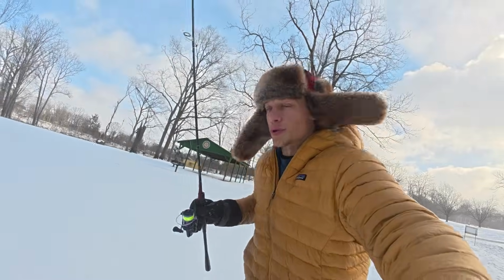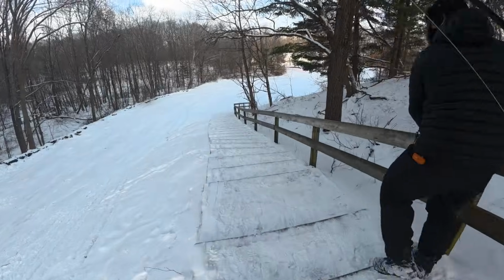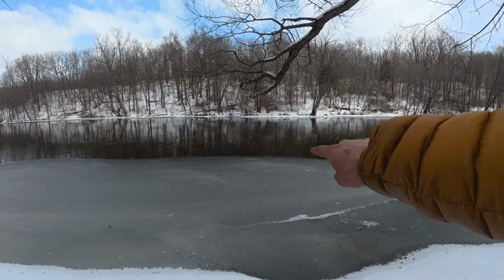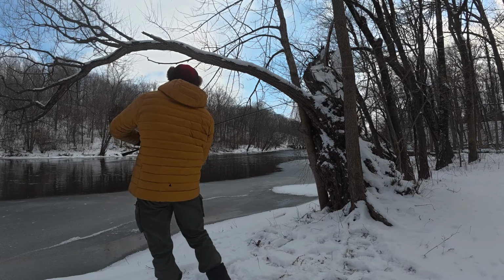This wind is absolutely insane, but we made it here to the river. Just a short hike. Hopefully we catch something. This is the spot I wanted to fish on this river. There's a deep hole out here, although a lot of it is iced over. But we're gonna cast out there and see if we can hopefully catch one.